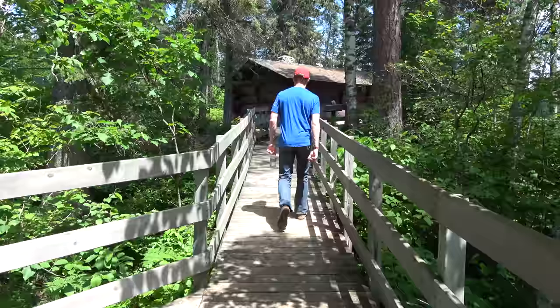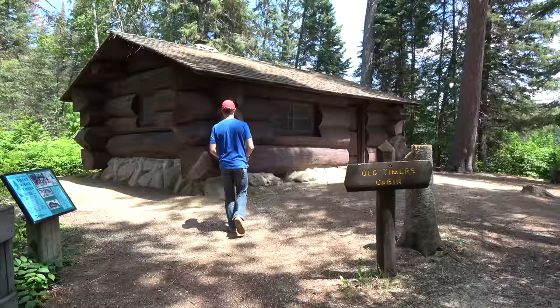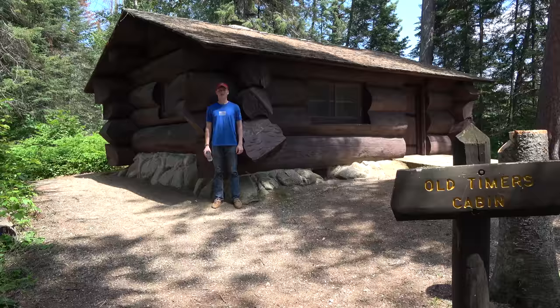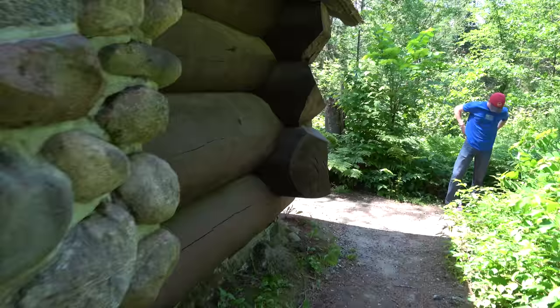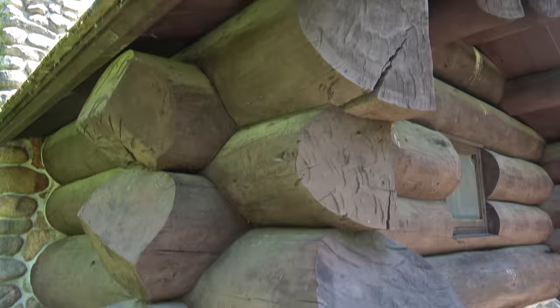I'm gonna stand by the cabin, bud. I'll get your picture. Sure. Yeah, right at the corner of those logs, just to see how big they are. Behind the old timer's cabin. Those logs are awesome.